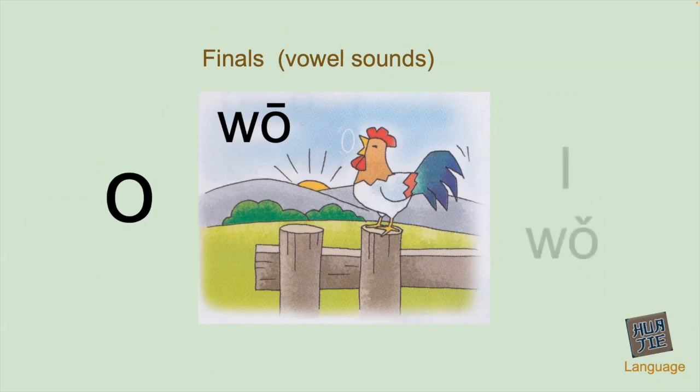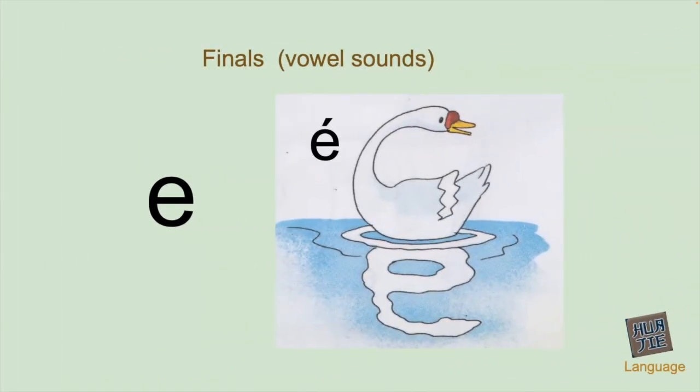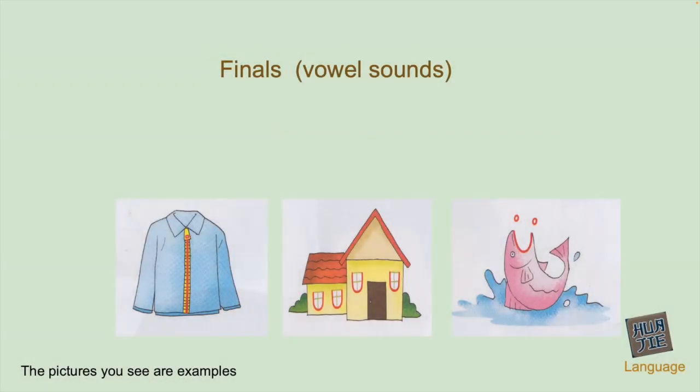For example, English meaning I, say... 我 is third tone. We will learn more about tones later. For example, goose. Let's see more finals.